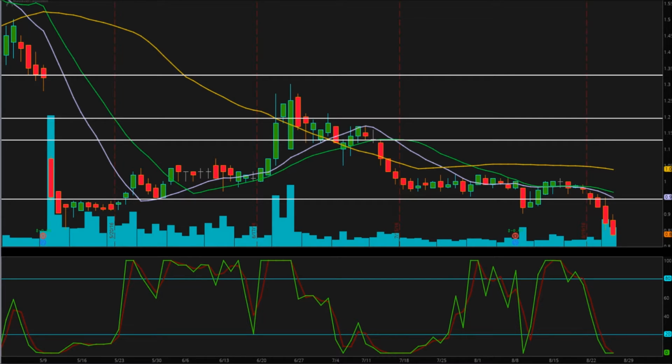This time we're taking a look at ticker symbol MNKD. That's MannKind Corporation. The chart we're looking at today is a one-day chart, each candlestick representing one day of trading. So we go back to right around the beginning of May on this chart.